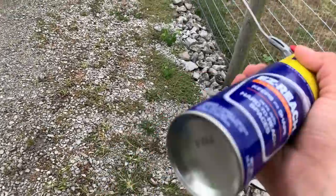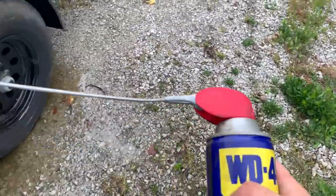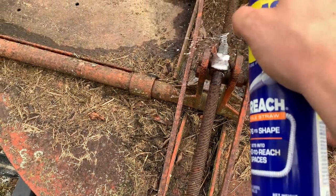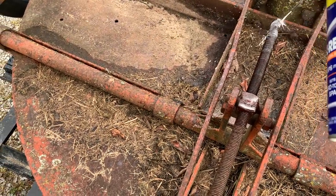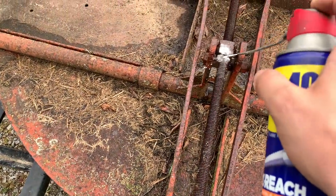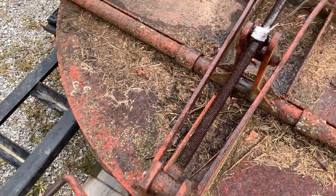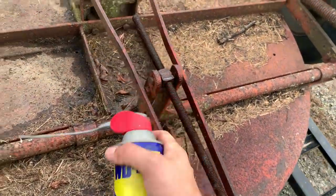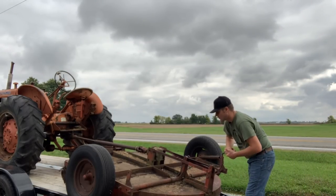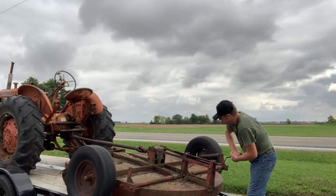I'm gonna start this day off here with some WD-40. This was my grandfather's choice of lubricant for rusty things. And this was something that he had just got in this bush hog here not too long ago. Maybe a year, but he never really got to use it much. But this thing is just nasty, all these threads, so I'm gonna hope that helps. This is actually a pretty slick idea, assuming it works. So much easier with that WD-40.